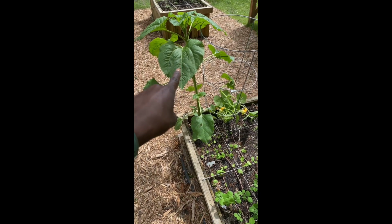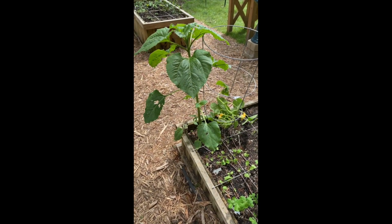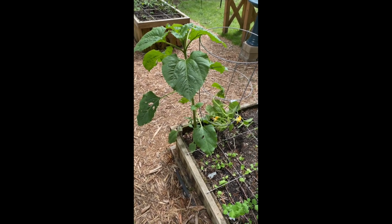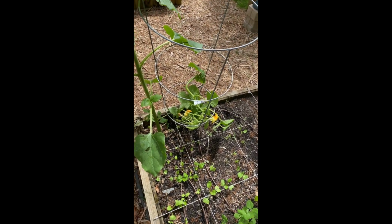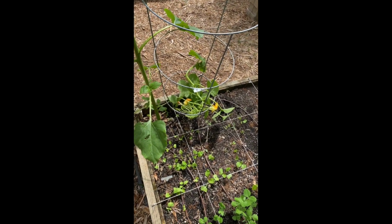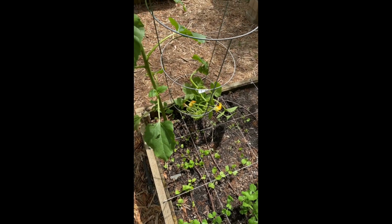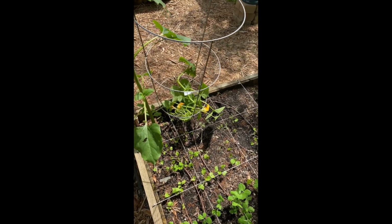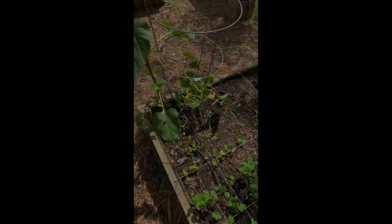This is a volunteer. I think it's a sunflower. I am thankful for the birds that feel that they need to spread seeds everywhere, and I'm just gonna let it do its thing. We also have a squash that is also a volunteer here. So we're going to just let them do their thing. If either one hinders the growth of the other, we're gonna pull them up and hopefully move it into another place where it can grow optimally.